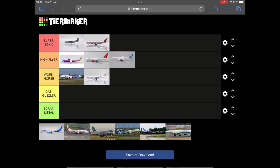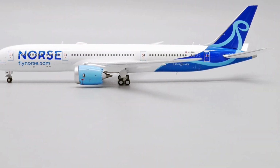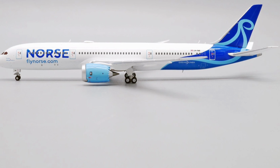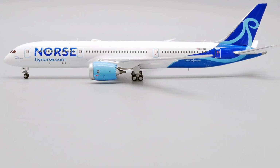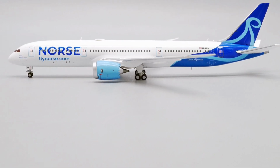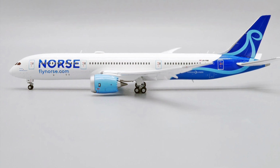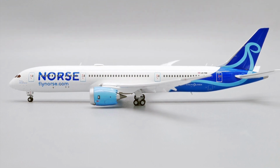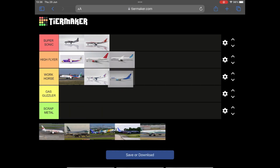And the last model this month of the coming soon variety is a North Atlantic 787-9, Lima November, Foxtrot November, Bravo is the reg. Its standard colours, flaps up and flaps down. They've already released Lima November Oscar back in 2022, so only last year. And NG also released the same reg last year too, I believe. So we're not going anywhere new or unusual here. This is exactly the same as has already been released. It's just a re-release with a different reg. Yeah, and that alone means I'm not talking about it much. This one's going into workhorse, really not particularly thrilling.